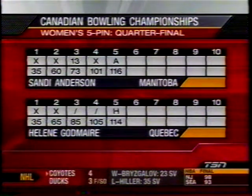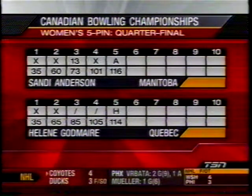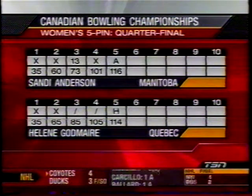So her first open for Godmaire comes in 5, and she trails by 2. And again, 9 pins there. With the additional 6 she left on the pin deck, she'd actually have a 4-pin lead in this match.